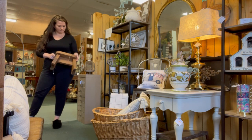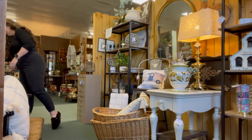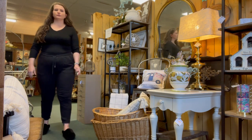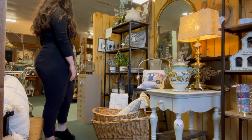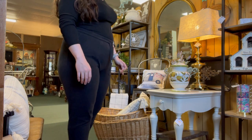And then I did like this step stool. It looks like one of those small wooden things that people use to elevate stuff, but that was an actual antique step stool. Like, it could hold all of me on top of it. Not that I stood on it.